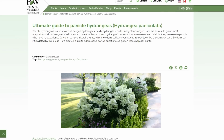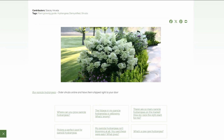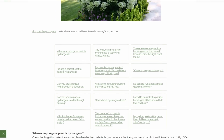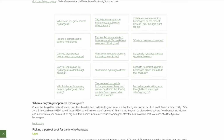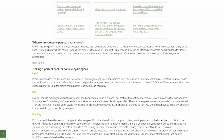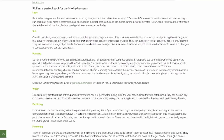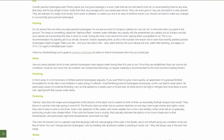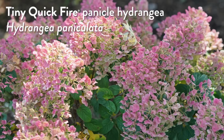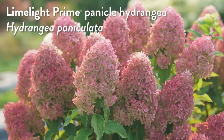So anyhow, nothing says August like panicle hydrangeas in the landscape. Great thing about these plants is that they are very cold hardy. They're reliable and quite easy to grow. As a matter of fact, Proven Winners has a great page that you can go to. I believe you wrote it, Stacy, about panicle hydrangeas, and we'll put it on the website, gardeningsimplifiedonair.com.